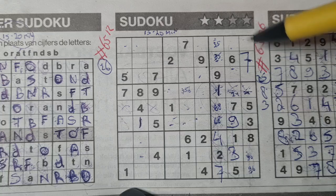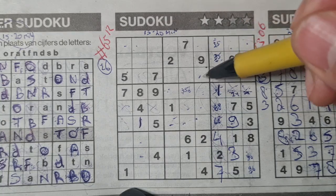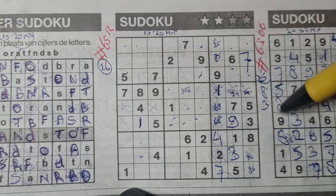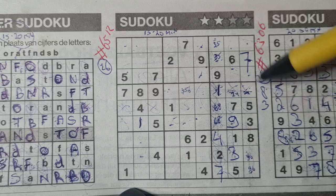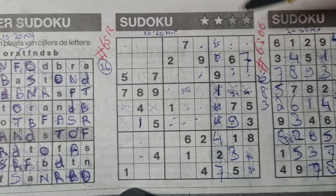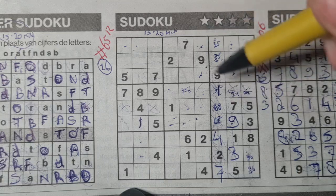Need a 1 here, need a 1. Need a 1 here also. 1, how about the 2 then? Nope. The 3, the 4, the 5, the 6 then. No. The 8 then. 8, need an 8 here. Alright, need to wait. Have some patience. Yeah. Alright.